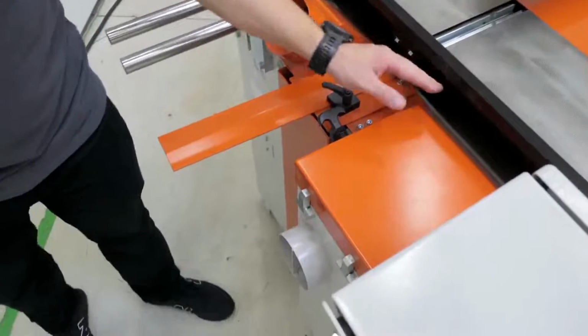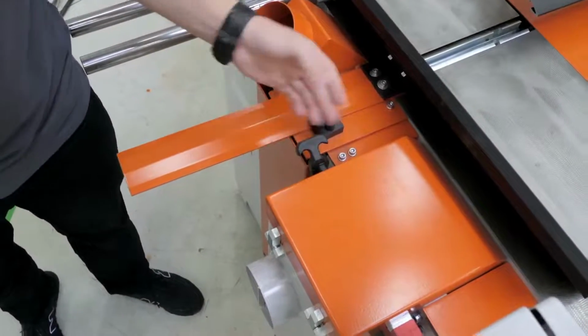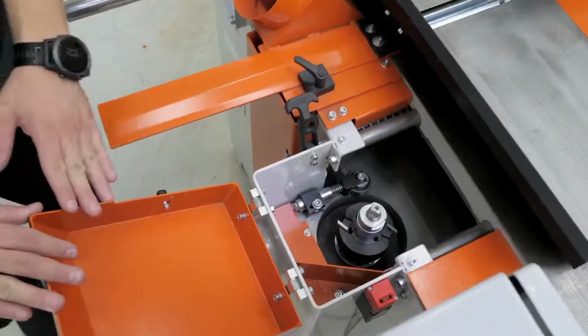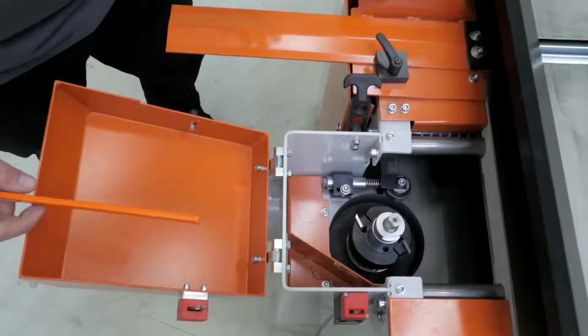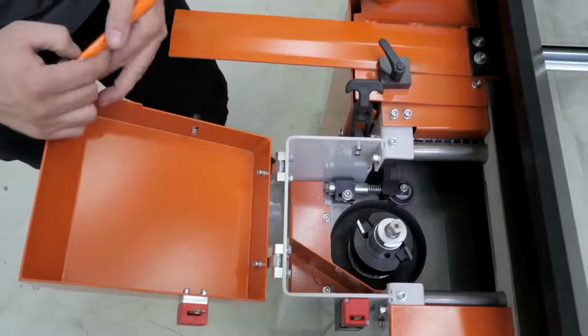To open up, you have to loosen this rubber grip here, and then just open up the cover. Here is another safety feature. As you can see, there's an electronic switch, so you wouldn't be able to turn on the machine whenever this cover is open. And here is the side cutter.